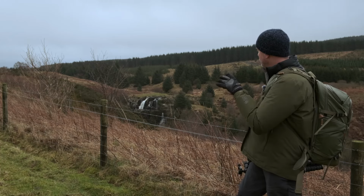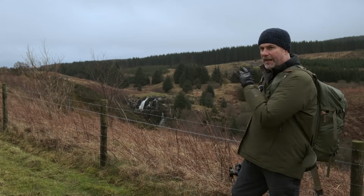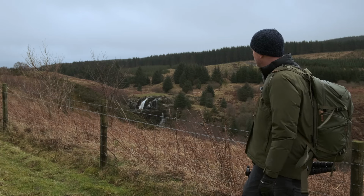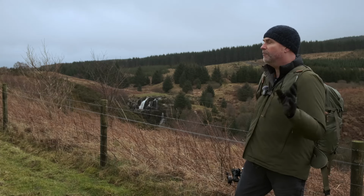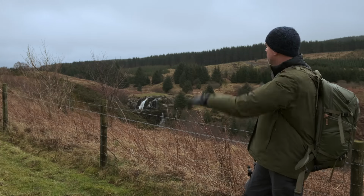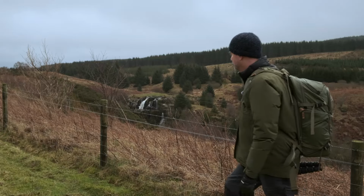Just from here, it really does look like a really intriguing area. It looks like there's lots of different falls, different shapes of the water coming off there. So I think there's going to be a lot to photograph, and this could be the perfect weather for it. Overcast, not too many reflections, and so I'm really looking forward to getting down there. I think the path's up over the hill a little bit there, so I'm going to make my way and see what I can find.